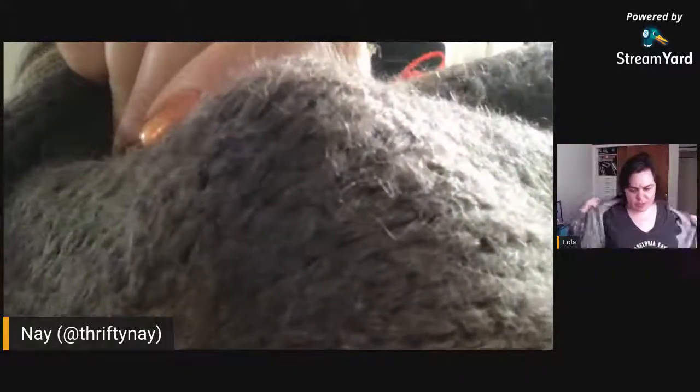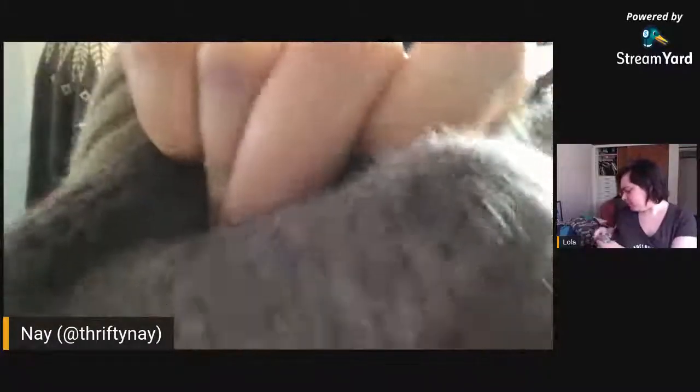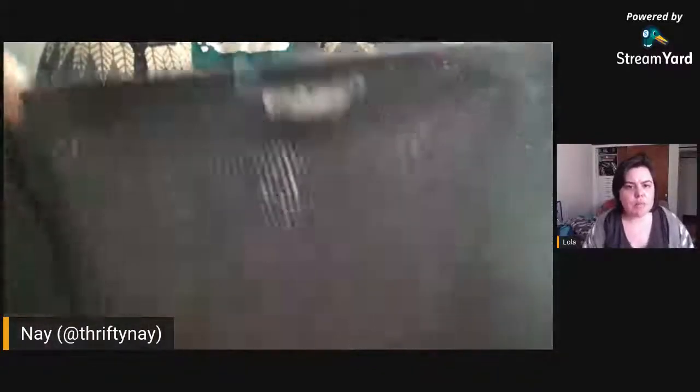I think this one has mohair. Let me check. Yeah, you can see those little wispy kind of fibers there. That is mohair, and then it's definitely a wool blend too. What is this knit called on the edges here? It looks like a seed stitch. It's a little hard to tell on the screen, and this is a cardigan.